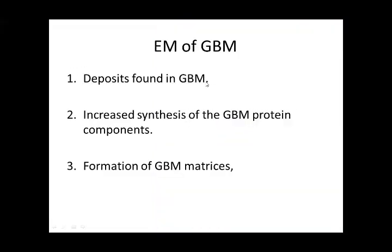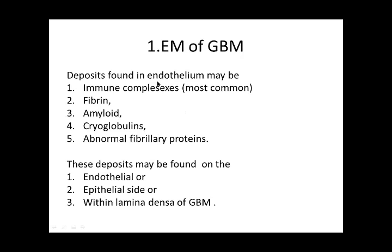Deposits found in the GBM, right? Increased synthesis of GBM protein components, and there is formation of GBM matrix. So deposits in the endothelium may be immune complexes, most commonly fibrin, amyloid, glycoproteins, abnormal fibrillary proteins. These deposits may be found in the endothelium, epithelial, or within the lamina densa of the GBM.